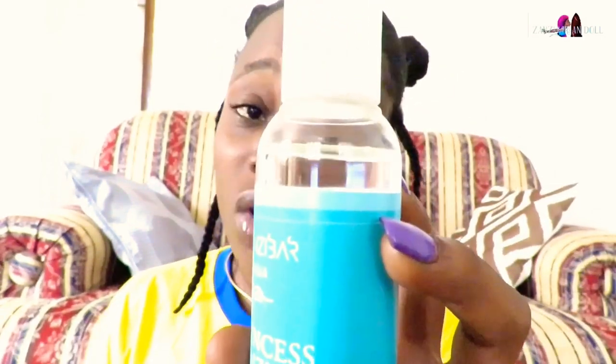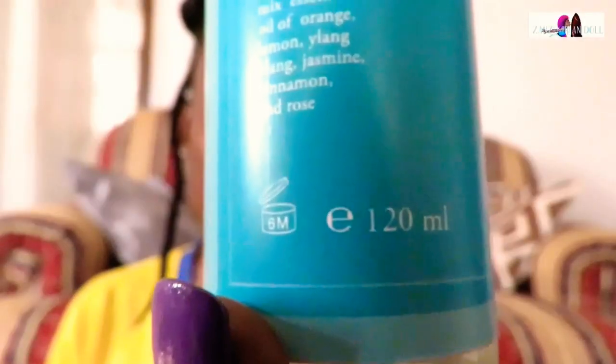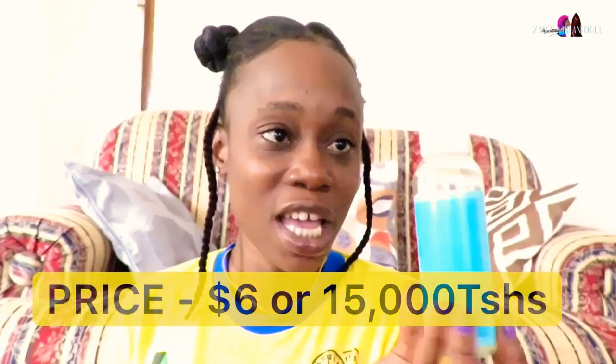So this is my review of this Princess Zanzibar body oil, and you can see this little space here, I've been using it for about 2 weeks now, just that. The shelf life of this oil is about 6 months maximum from when it's opened. So I should finish this by December, and I believe I will make it till December. I believe 15,000 is worth it. I feel like it has been worth it till now. Just 15,000, this is just 6 US dollars.